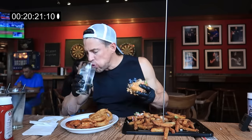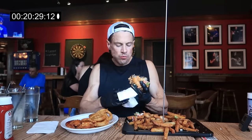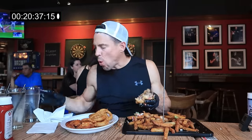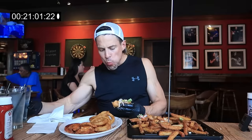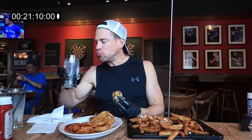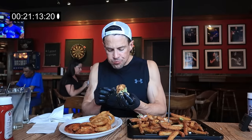Well, I don't know about you guys, but pulled pork is one of my all-time favorites. I usually have it by itself with a little bit of barbecue sauce, so it is a bit of a change up to have it on a burger. However, today I am absolutely loving it. All right, last bite.